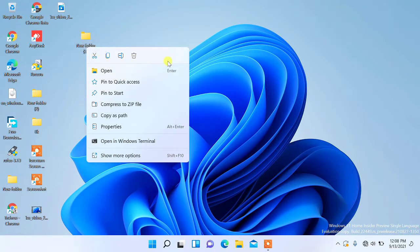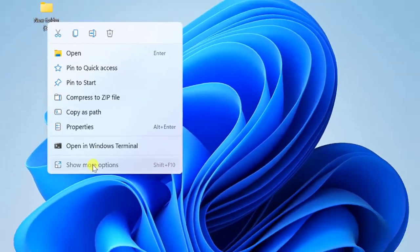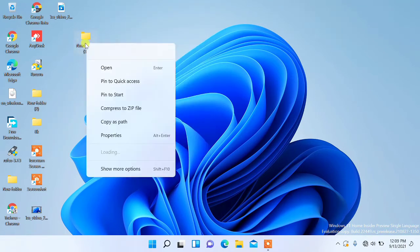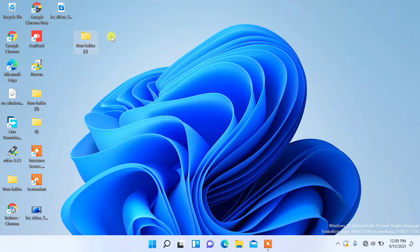But if you still want the more traditional way, you go down to where it says show more options, and you can click on that to take you to the more traditional one, where you see send to, cut, copy, rename and the rest. From this, I kind of like the first one here. As soon as you right click, you have the options at the top to cut, copy, rename and delete. I also like this one a lot. So that is something I want you guys to take note of when you want to upgrade to Windows 11.